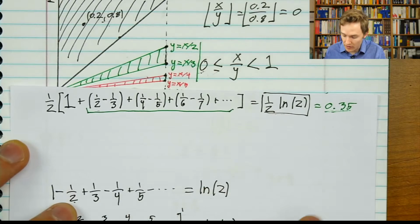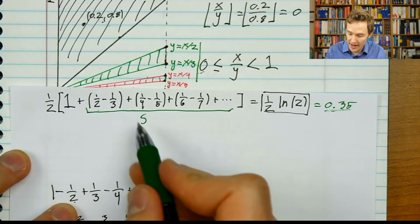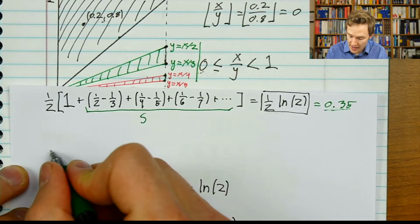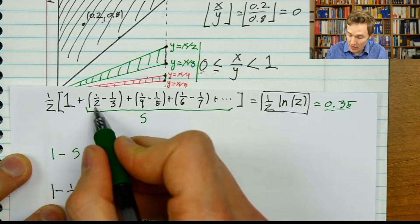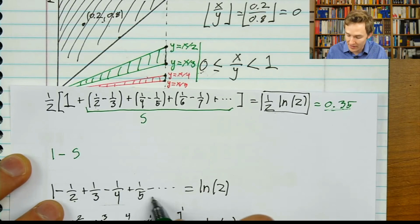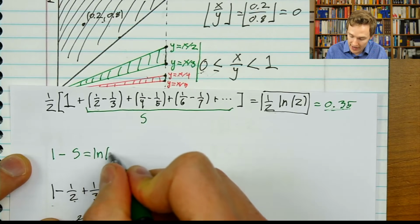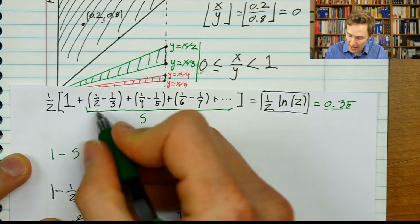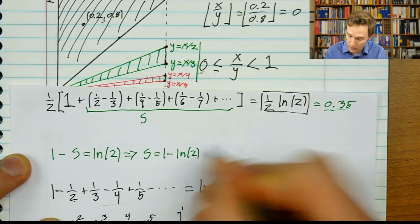We will be able to use our knowledge, but let me give this part where things actually start alternating a name, something like s. What this bottom equation is telling us is that when we take 1 minus s, that means we're subtracting the 1/2, then adding the 1/3, then subtracting the 1/4. We're flipping all of the signs of everything beyond that 1. That is the thing that equals the natural log of 2, which in turn implies that the remainder of the sum looks like 1 minus the natural log of 2.